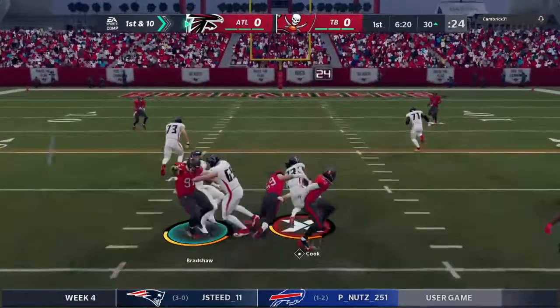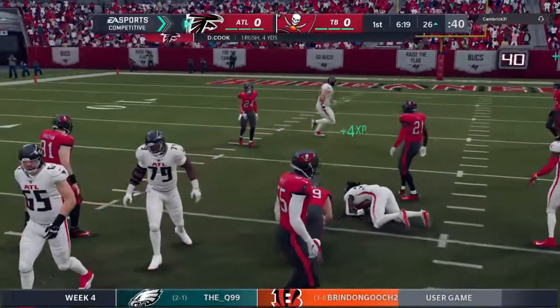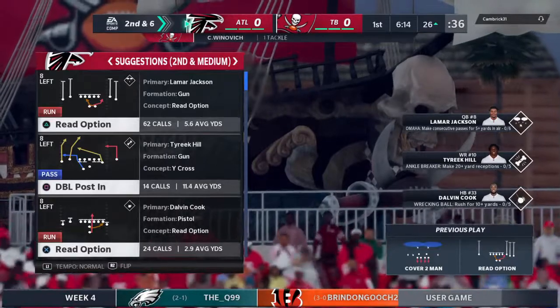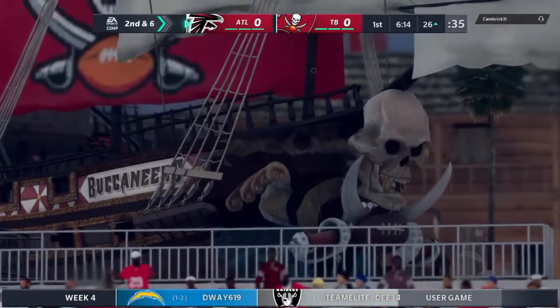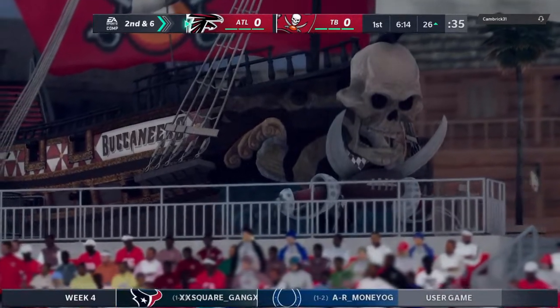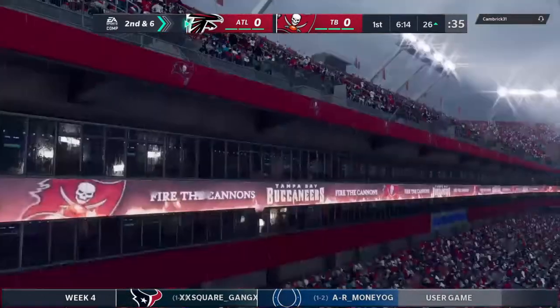A former Seminole back home in Florida. It's Dalvin Cook. And he'll be a little shy of the 25 here at the 26-yard line. It's a pickup of 4, and it'll bring up second down. It's now 2nd and 6 at the 26-yard line.